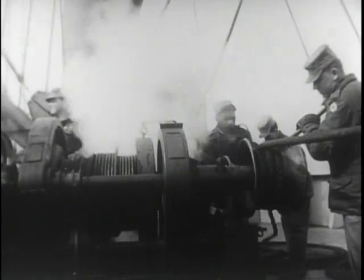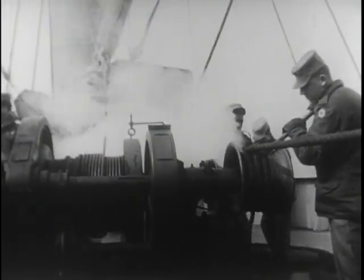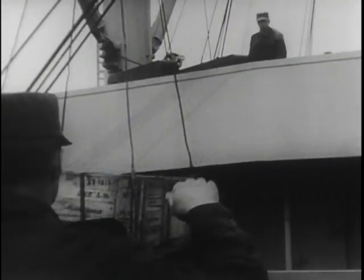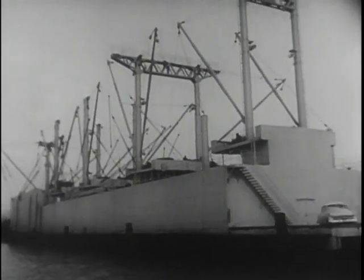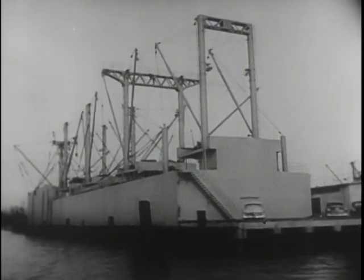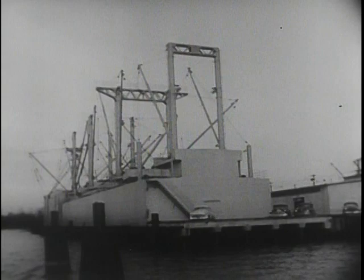And topside, practice makes perfect on the most modern training equipment available. Inside and out, she's a ship all right, except for one detail. She's never going anywhere. Training the Army stevedores, this landlubber will stay high and dry at Fort Eustis. No wonder then she's known affectionately as the SS Neversail.